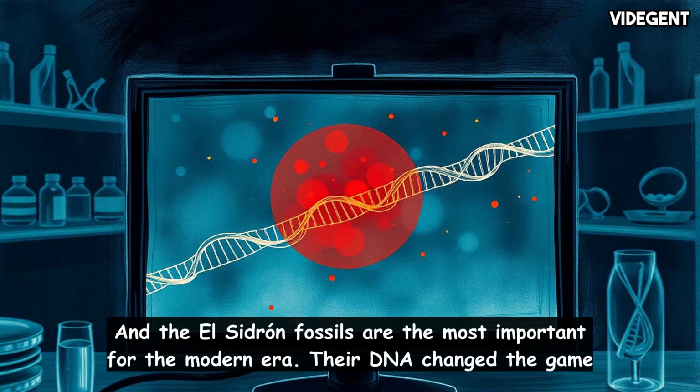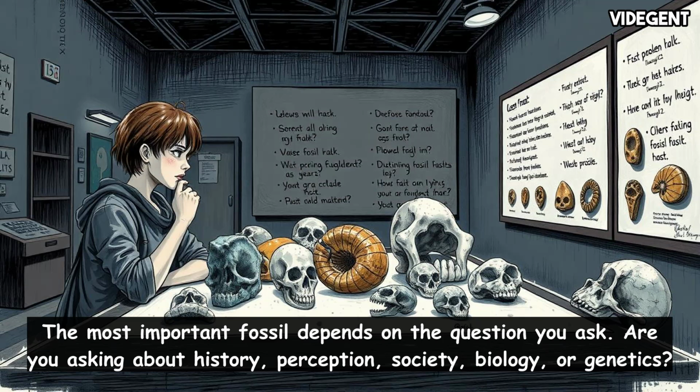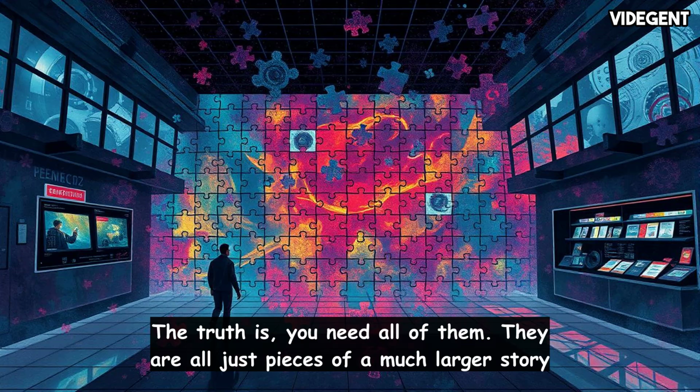And the El Sidrón fossils are the most important for the modern era. Their DNA changed the game. It proved we interbred and that their legacy is woven into our own genes. Each discovery was a revolution in its own time. The most important fossil depends on the question you ask. Are you asking about history, perception, society, biology, or genetics? The truth is, you need all of them.